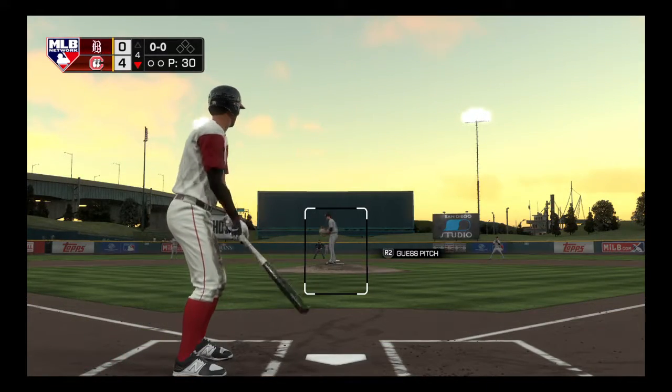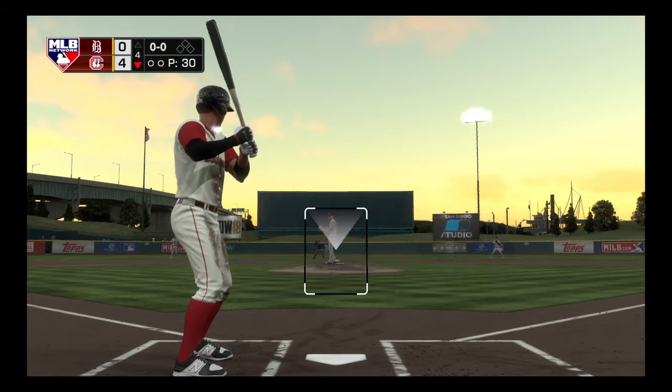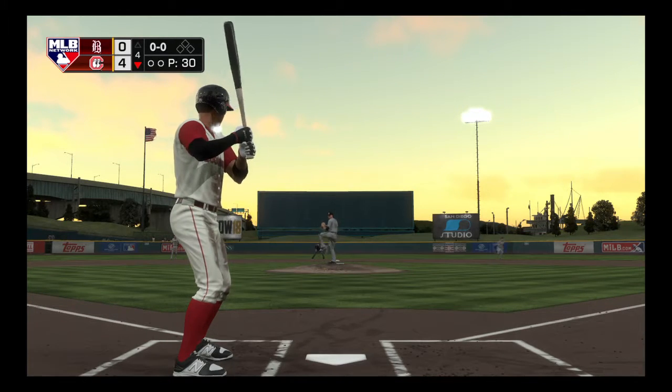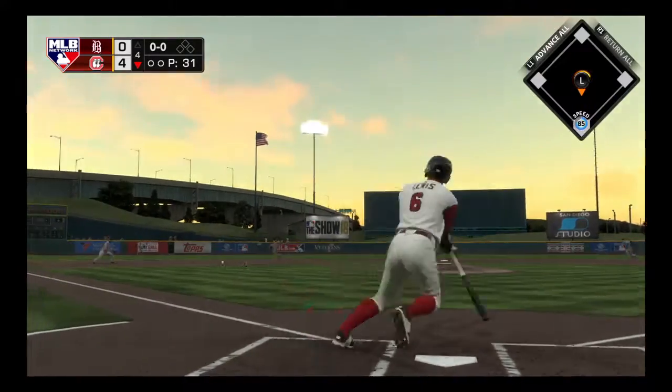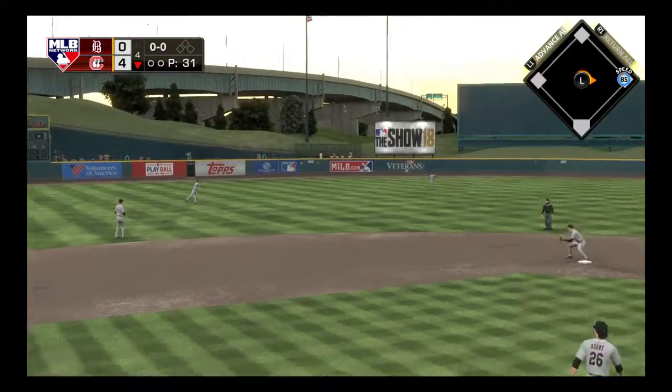Stepping in, Royce Lewis. A hit in 2 tries so far. Even though they're up by a boatload early on in this one, you can't get complacent and get lazy. They got to keep the gas pedal down, because this team that they're playing can strike and score a lot of runs too.